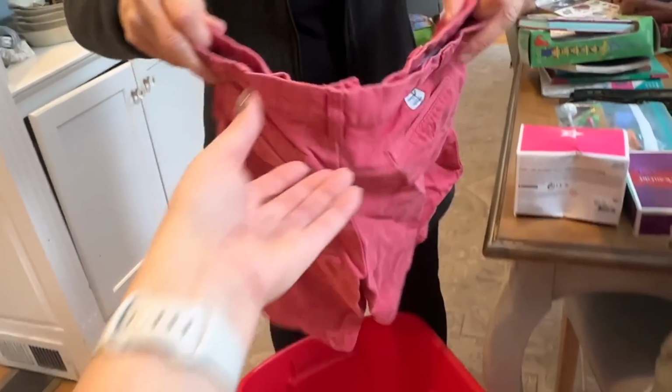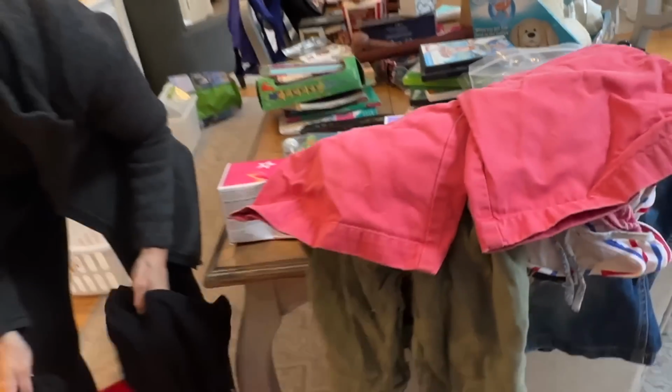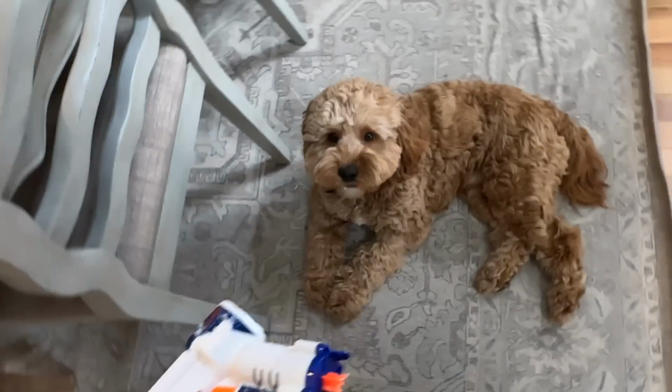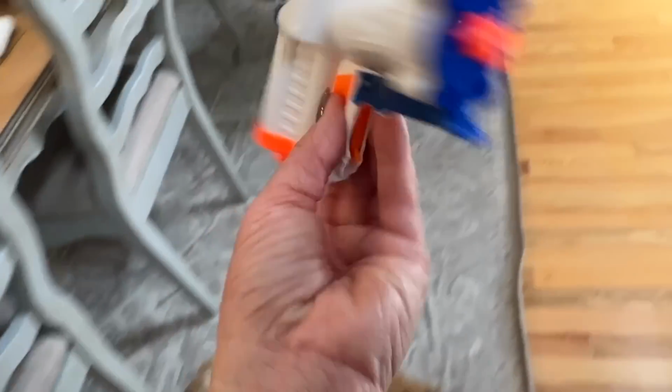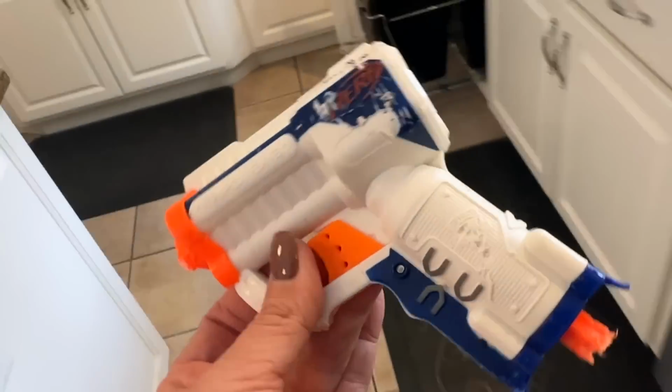Oh, those were definitely one of my boys. Vineyard Vines shorts. I'm doing a clean out this Sunday on Whatnot. I'm so sorry. This is not good for you. This has to go in the trash. We had such a collection of water guns at one point for my boys, and I think I gifted them all to my nephews a while ago.